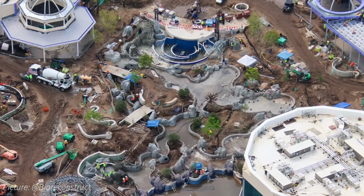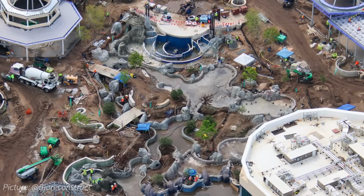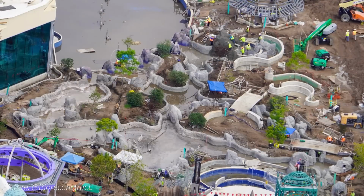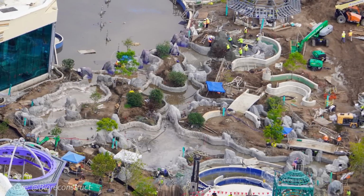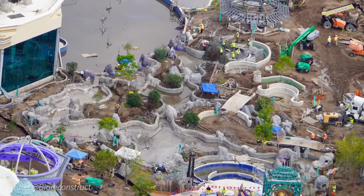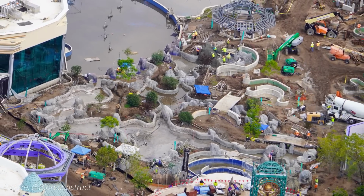This statue will look as though it is jumping into the cascading waterfalls at the top of Celestial Park, where the majority of the rockwork inside of these waterfalls is completed. The rockwork closest to Luna Overlook is all that remains to be sculpted. All of these rock formations still need to be painted.